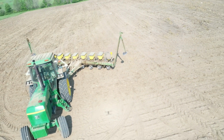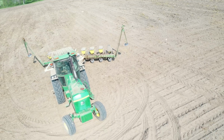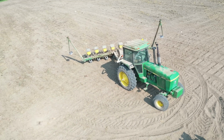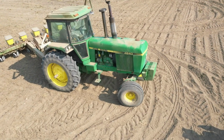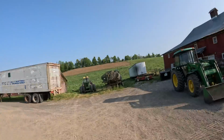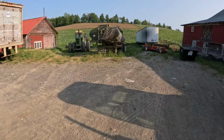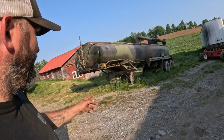Planter's been good other than the hydraulics, so knock on wood. Been very happy. And I hate these. You can see the marker arms, how they lean out now. So those Yetters will be much nicer to deal with. We'll just mosey our way up there, right? A little exercise is good. Still gotta put these things together.